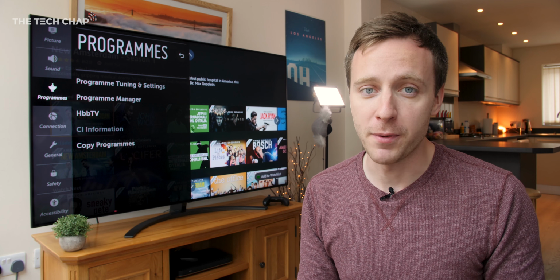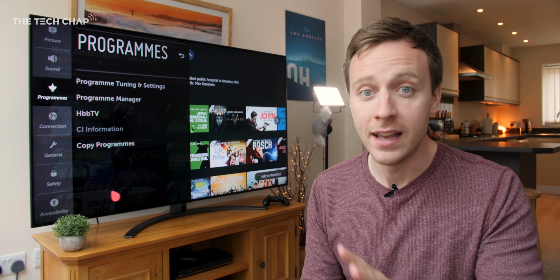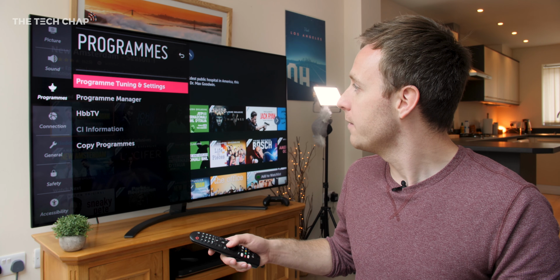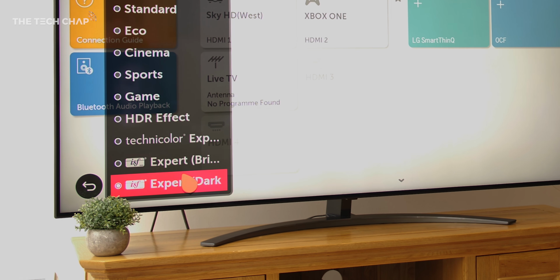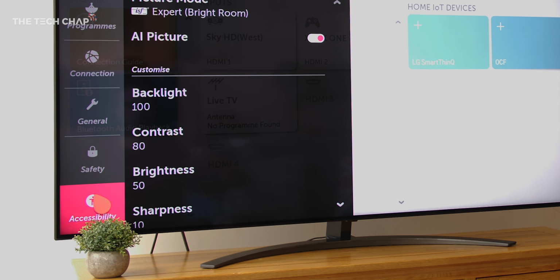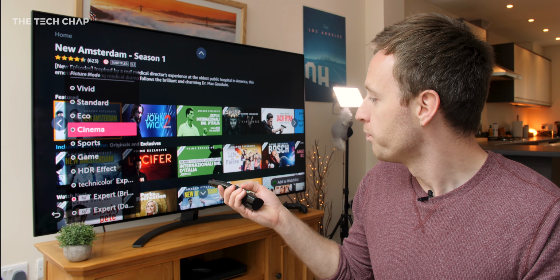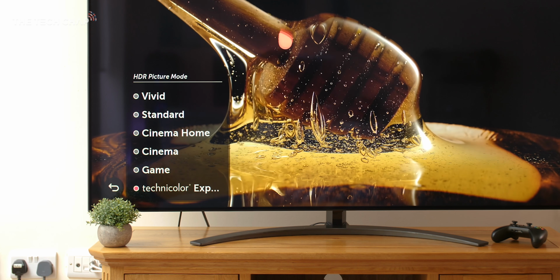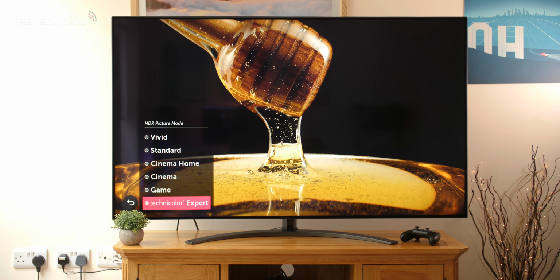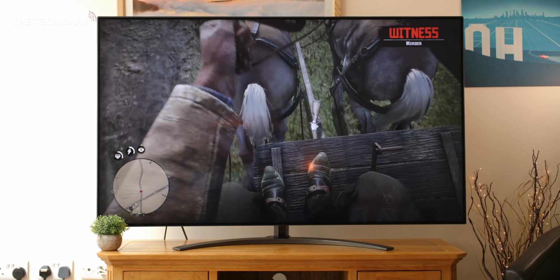One thing that really frustrates me about a lot of TVs is you have to spend hours in the picture settings tweaking every little thing to get the best possible image quality. So one thing I like about this LG TV is you get some great presets. When I'm just watching regular TV, I'll have it either in ISF Expert Bright or Dark, depending on whether I'm watching it in the day or at night. But then when I'm watching a movie, I'll then switch it to Technicolor Expert. You can still tweak the settings to your heart's content, but these presets have all been tuned to be as authentic as possible to the source material. So you get a great picture and there's minimal faffing about in the settings.